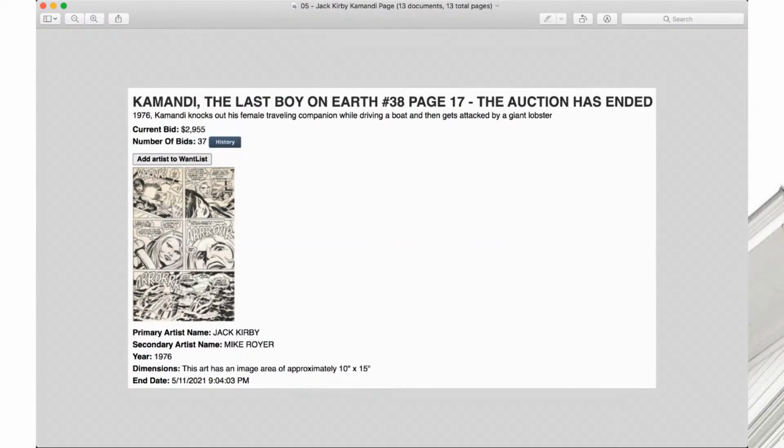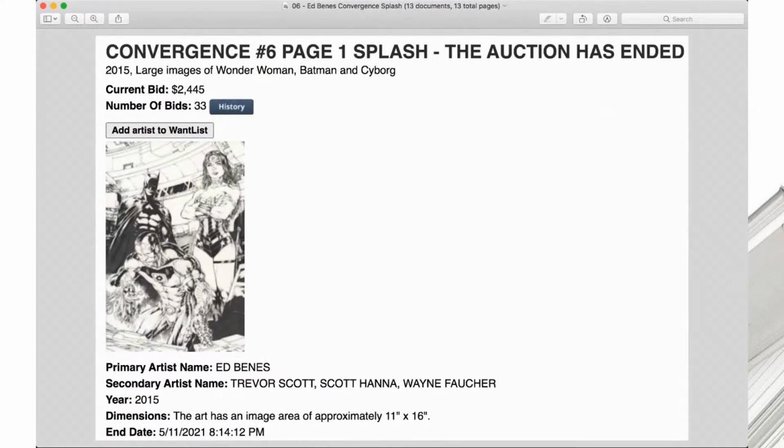Next, we have the King, Jack Kirby, on this Commandy number 38, page 17. This one sold for $2,955. Inked by Mike Royer. Commandy's probably one of the more, affordable is all relative, right? But as far as Kirby published artwork goes, Commandy is kind of like an entry level opportunity, I guess, to own some Kirby published OA. And this was able to be won for less than $3,000 at auction. So pretty interesting to continue to follow these kind of results for Kirby and his Bronze Age DC stuff. Commandy being the most attainable, in my opinion. And the numbers pretty much show that as well.